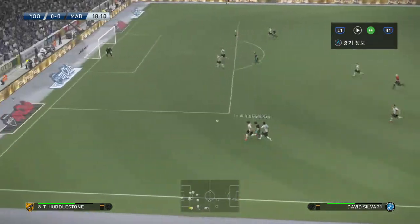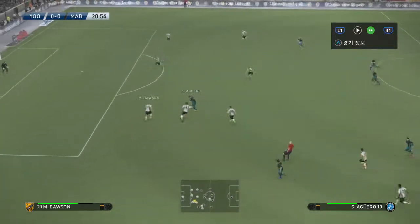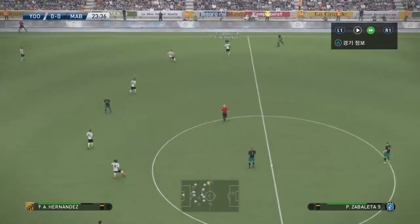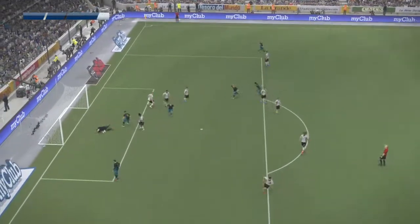Fernando looks to thread it through. Huddleston positions himself well and cuts it out. Fernando tried to play it through. Yeah, and the vision to get him through was all good, but the execution of the pass wasn't quite right.